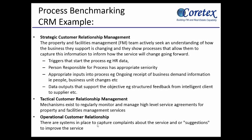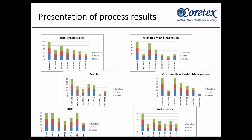And then at the operational level, there should be a means of capturing information at that level, such as complaints about the service or suggestions to improve the service, which again can feed back into the different levels above. So that might sound quite complicated. Essentially, it can be simplified down if you develop a scoring methodology for those around the operational, tactical, strategic, looking at the inputs and outputs and the resources that are needed for the process.